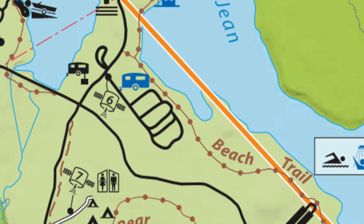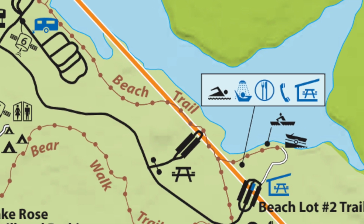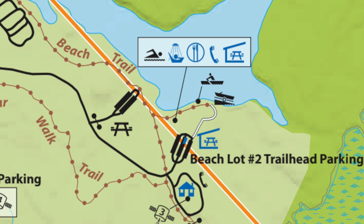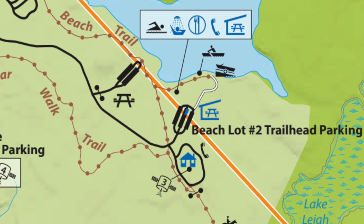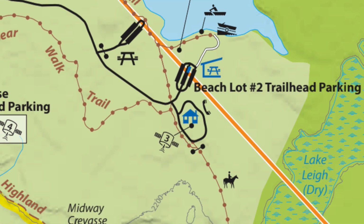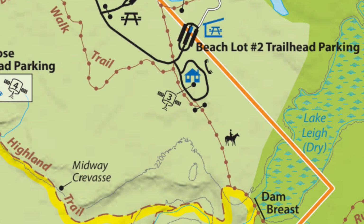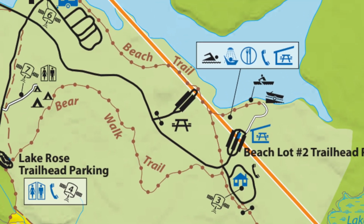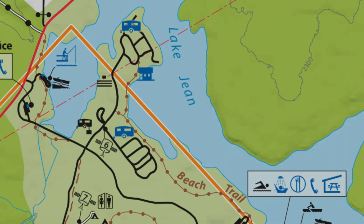On our first full day, we hiked the beach trail to the beach and recreation area. I'm sure in the summer the beach would be crowded, but we found it abandoned given this was late September. We did continue our hike on the Falls Trail, but stopped short of the descent down to the waterfalls. We were saving that for the next day. We headed back to the campground and the beauty of Lake Jean.